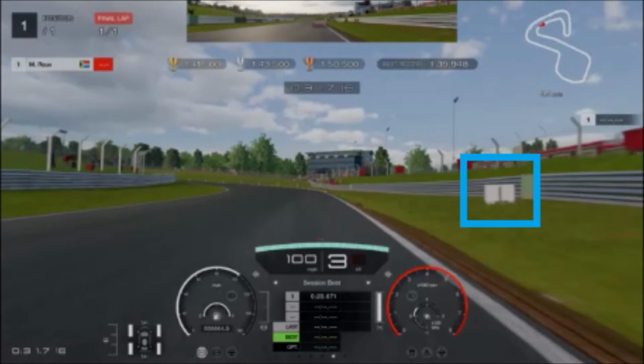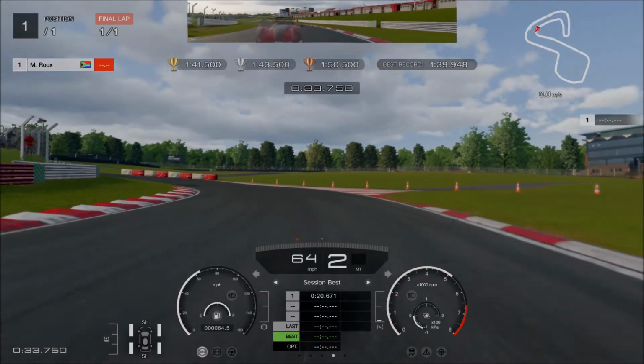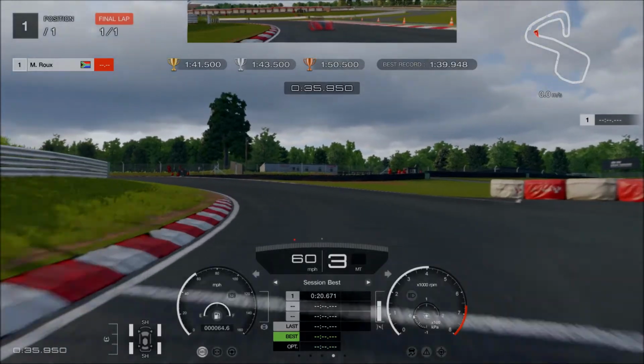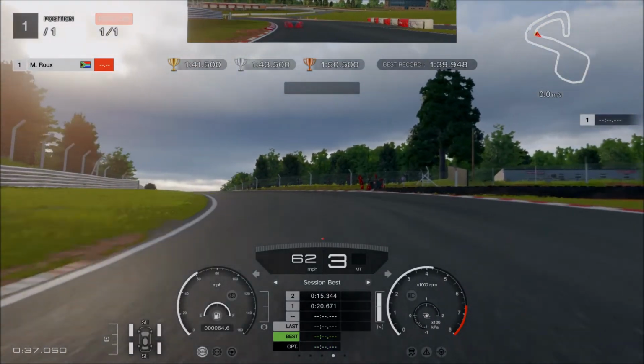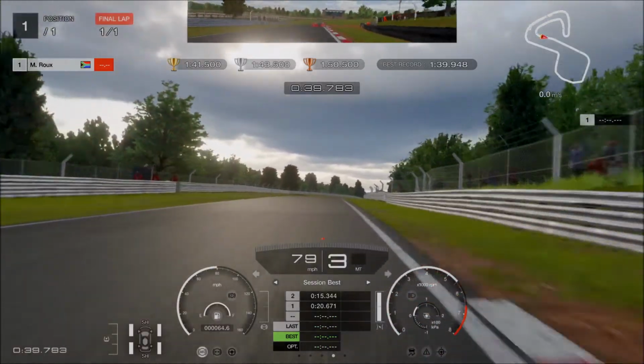When this number 1 white board disappears out of my view, I will apply 100% brakes and gradually bring it down to 75%, then release it to 0%. And when I cross this white line, I know it is safe to apply the throttle. Depending on the car, make sure you don't lose the rear by applying throttle too much too early.